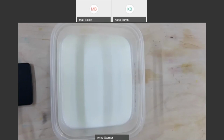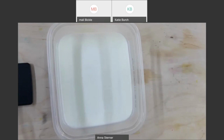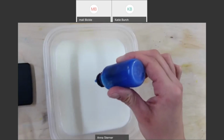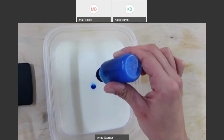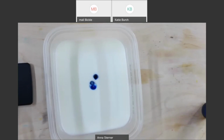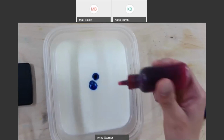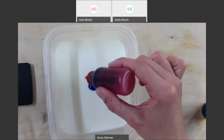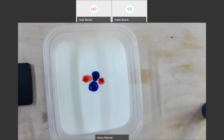All right, now this is 2% milk. If you have whole milk at home, it would work even better for this experiment. But I'm just going to add a couple drops of food coloring right to the surface of our milk. And you can see that they spread a tiny bit, but for the most part, our food coloring will stay kind of in its little droplet. That's because milk has fats in it, and fats are hydrophobic. They don't like water, and we know from our earlier test that food coloring is hydrophilic. It is made of water, and so it doesn't really want to mix with the milk. For the most part, it will stay together.